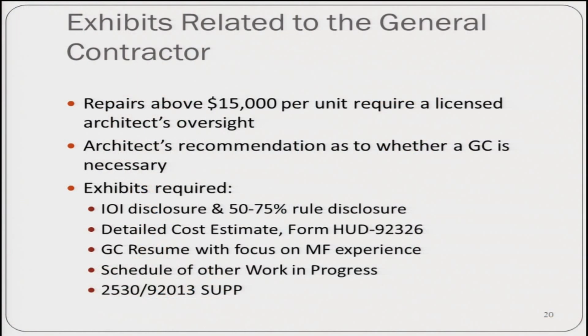Now, what exhibits are we going to be asking for related to the general contractor? We have a threshold of $15,000 per unit as a point at which we would like to see an architect engaged by the owner to supervise construction. I want to pause here for a couple of minutes and talk about how this may actually work, and also about the next bullet, which is that we're looking to the architect to provide us with advice or a recommendation about whether or not a general contractor may be required.